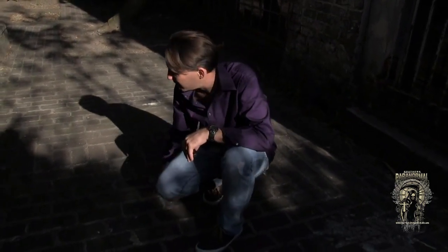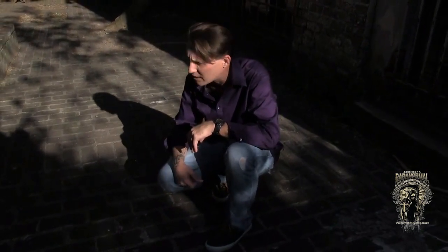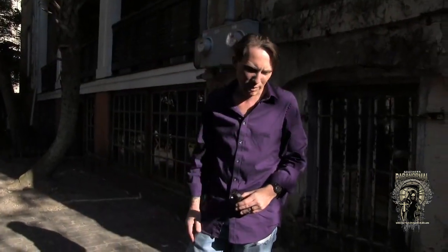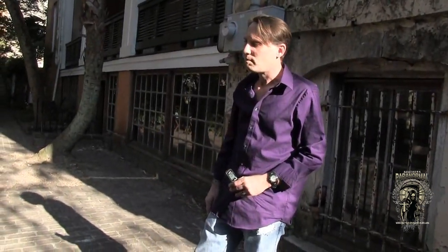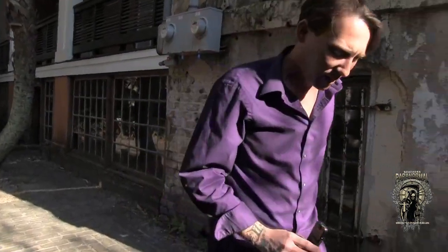But out here it's a lot easier to see the fingerprints in the bricks than it is to see them inside the basement. So yeah, you'll find them all over. If you search the basement enough, you'll find plenty. You'll find just as many in there, but you'll find them all through this courtyard. Now I'm going to step out of the sun.